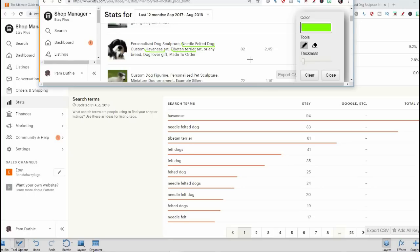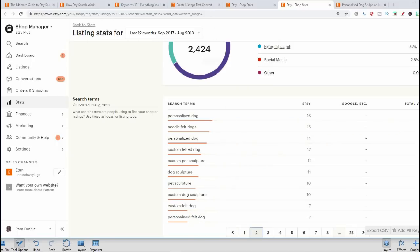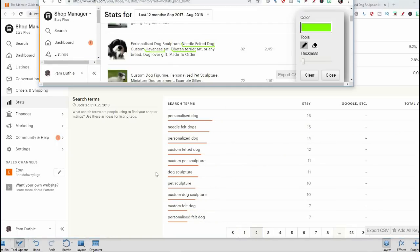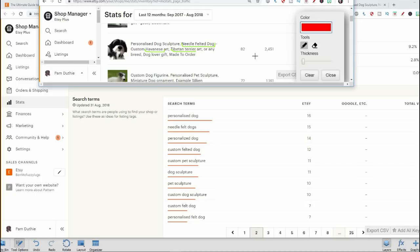So already we've found that there's some that are just not showing up at all. I'm just going to click onto page two as well so we can get a real good look. But if we have a look in here, there are some tags that are absolutely no good already. In a year, these are down to only like 7 views, so anything else is not important. So I'm not getting views for made to order. I'm not getting views for dog lover's gift. There isn't a search for any breed.